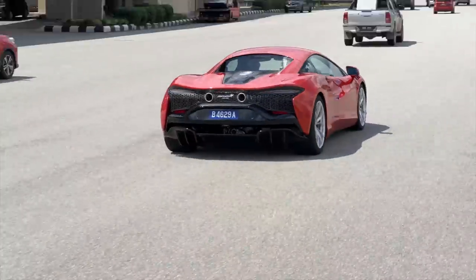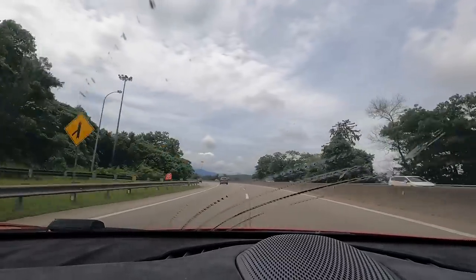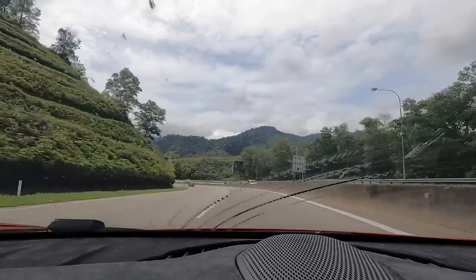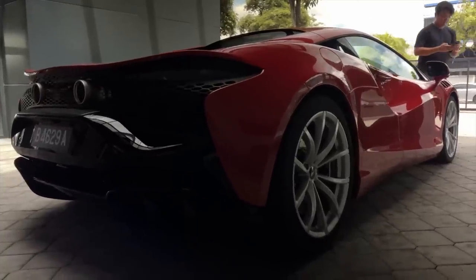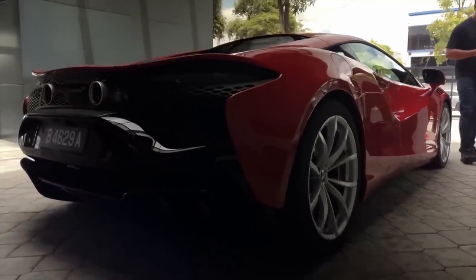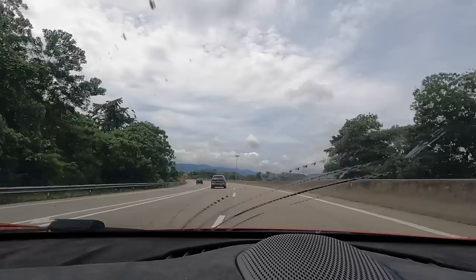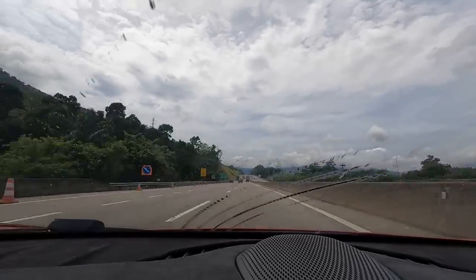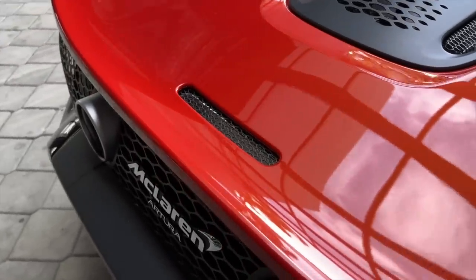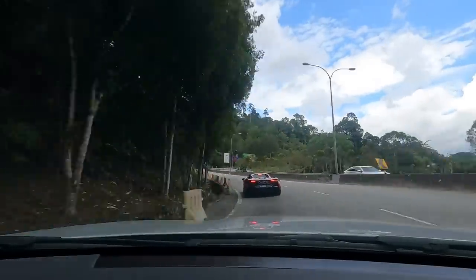On the highway, I was able to finally experience the Artura's high-speed stability and chassis. And it is unbelievable how McLaren managed to create such a dynamic chassis, but with such ride comfort. The Artura is built on McLaren's latest carbon monocoque chassis, dubbed the MCLA, or McLaren Carbon Lightweight Architecture. And because of that, the chassis is stiff and provides so much confidence around the corners. And it uses the dark art of aerodynamics from its racing pedigree. The Artura felt like it was glued to the road every time we took a corner.